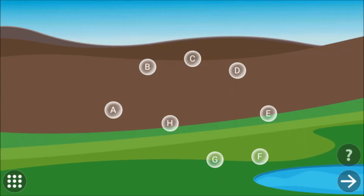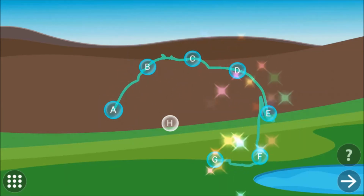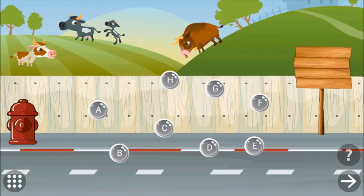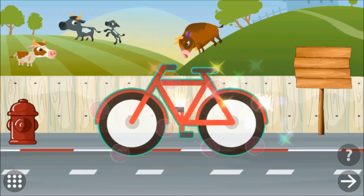Connect the dots in the sequence to form the picture. A, B, C, D, E, F, G, H. Elephant. Connect the dots in the sequence. A, B, C, D, E, F, G, H. Bicycle.